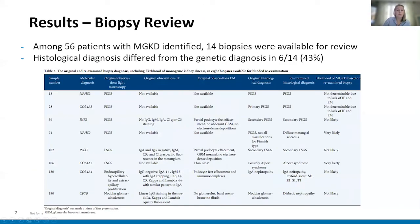I mentioned that biopsy review was undertaken for patients who received a monogenic kidney disease diagnosis. So out of those patients who received a diagnosis, prior biopsy records were available for 14 of those patients. So in this table, you can see the original pathology observations along with the re-examined histological diagnosis. And the authors do point out there were some limitations here, in terms of information not always being available for review. But overall, in nearly half of the biopsies assessed, so 6 of the 14, the genetic diagnosis actually differed from the updated histological diagnosis.